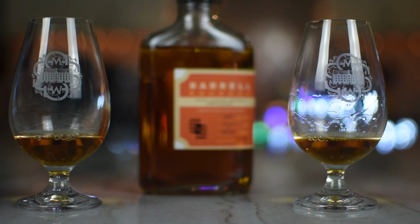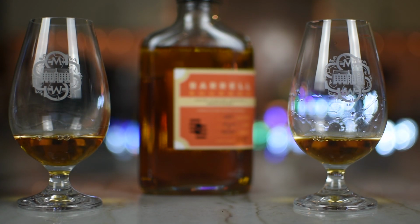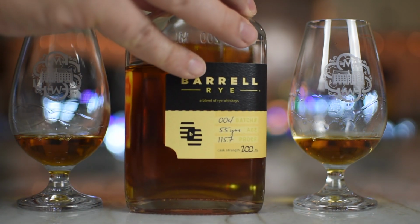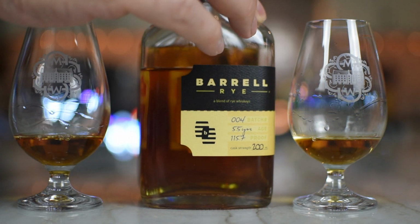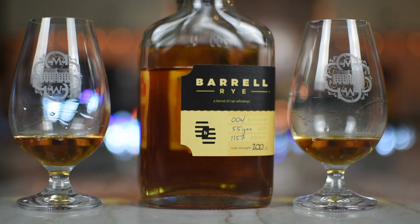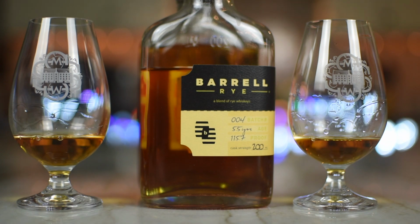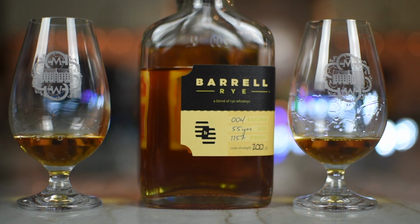So, can you go back to what it was again? The years and the barreling? It's Indiana, 5, 6, and 10 years. Tennessee, 5 years. Kentucky, 6 years. And Canada, 14 years. So that's 6 different whiskeys, potentially.